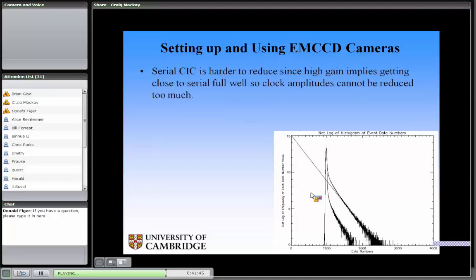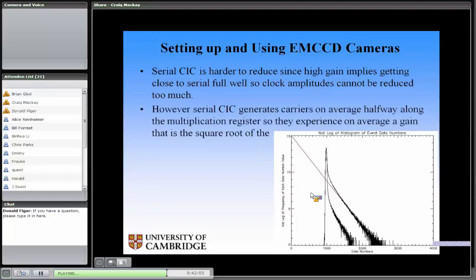In the serial register, however, things are quite a lot harder because you still need high clock levels there, because the high gain means that you're getting close to full well, and so you're going to have fairly high clock amplitudes as well. You don't want to run with any more gain than you need, in order not to get to too high levels in the output register. However, something that really does help you is that clock-induced charge generated in the output register, and remember, it's virtually always the multiplication register, is generated on average halfway along the register, and therefore these electrons experience a gain that is the square root of the full register gain.